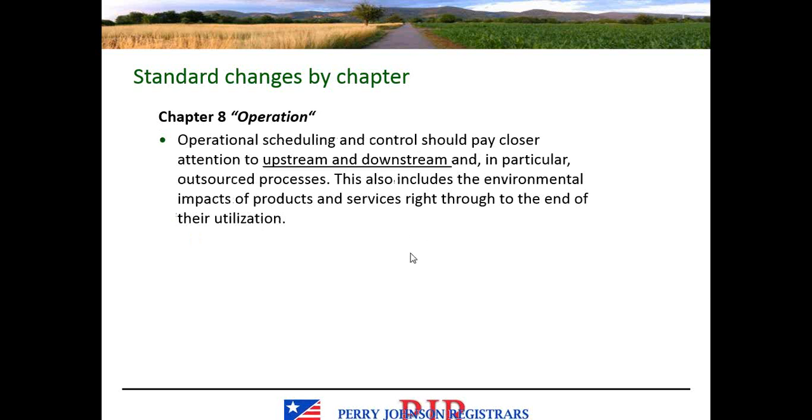For operation, you want to pay much closer attention to the upstream and downstream. So it's not just what's happening at your facility. The operational controls shouldn't just be on-site. The operational controls can include, for example, procurement. How are you obtaining your material? How are you shipping that material? How is it being used? So all of that should be in the operational controls.